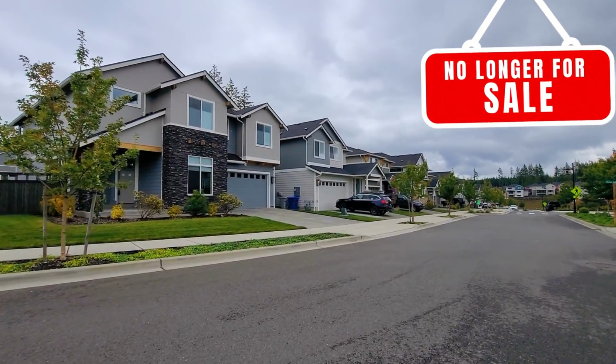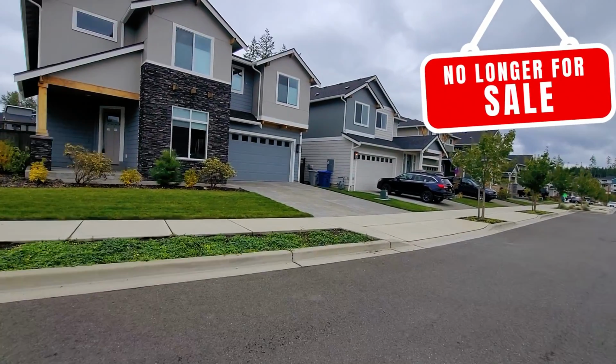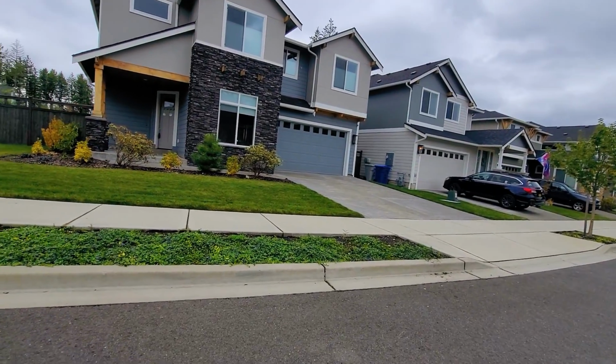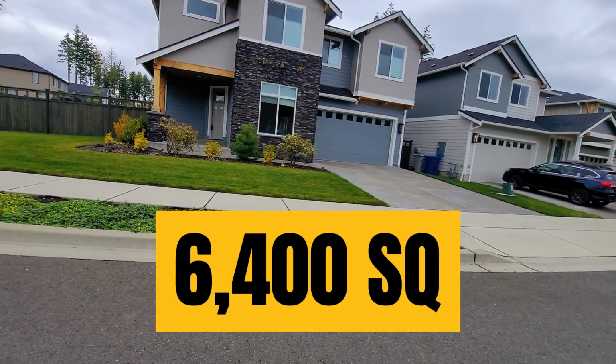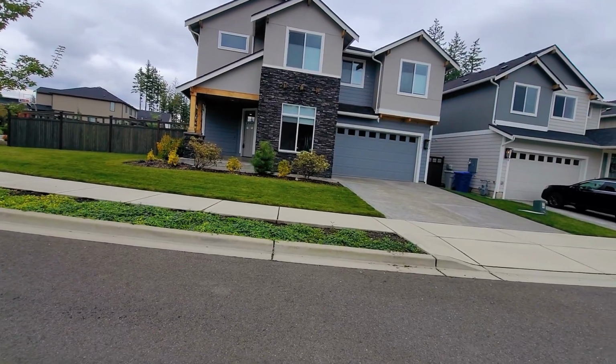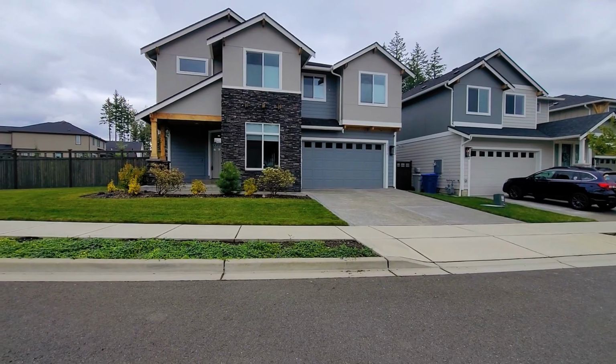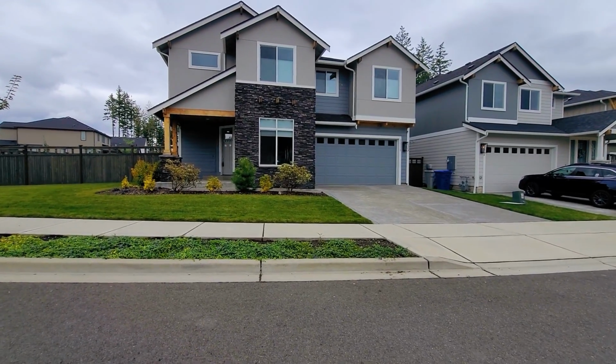So far it's on the largest lot of the townhouse and the other house that I showed you. It's on 0.148 acres, so that's about 6,400 square feet of lot size. So it actually has a decent yard to it. The last house that I showed you had a lot size in the 4,000 square foot range, and of course the townhome didn't really have much of a lot at all.